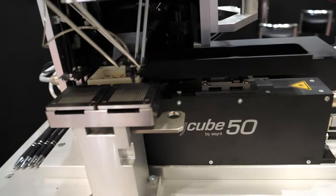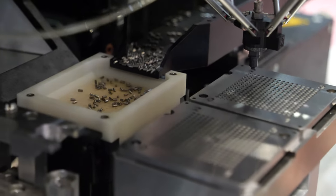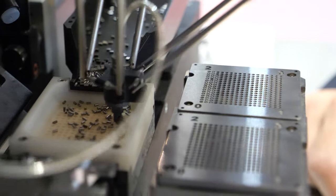Hi. So hi, who are you? I'm Jonathan. I'm the regional sales manager for Azureel in Asia. Today we are on the Swiss Pavilion, exhibiting our products. Whoa, what is that? That's our AziFit Pocket module. It was created to feed very small parts, as small as 0.1 millimeter.